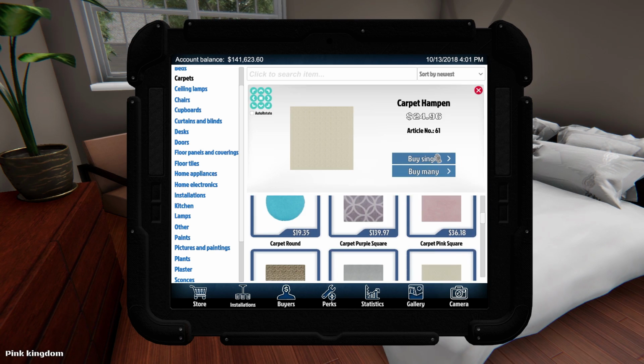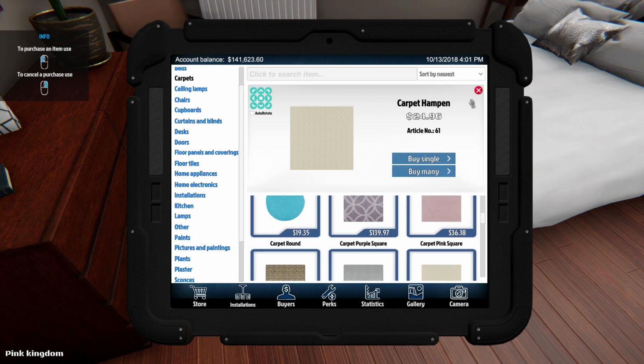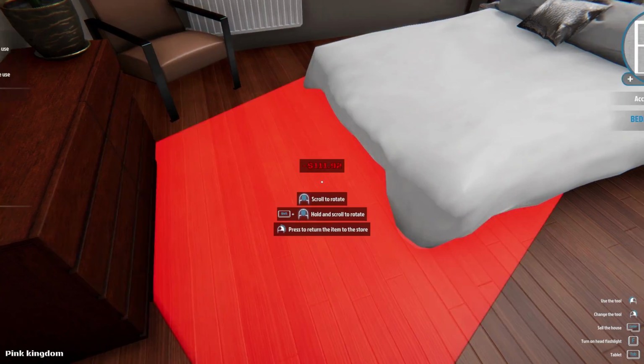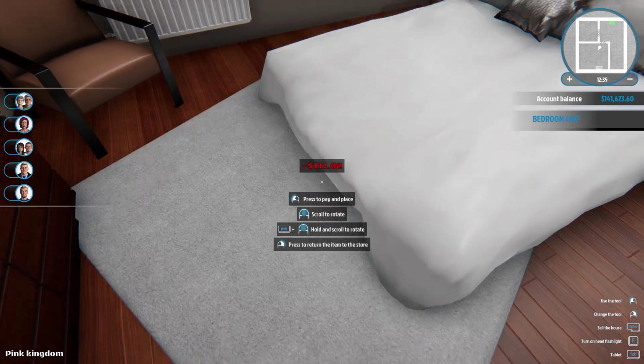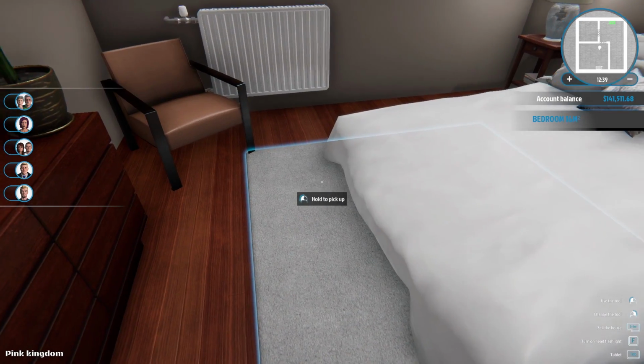This might be too yellow. Oh, and it's way too small. Never mind. Let's try something else. I think that's a big one. But the gray... is that too gray? Compared to the chocolate? It looks good with the bed. Let me see. I'm just going to put it right there.